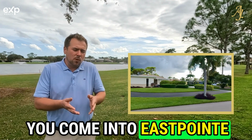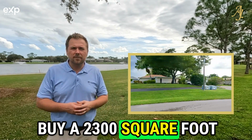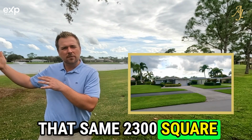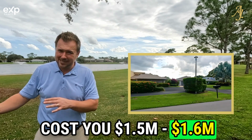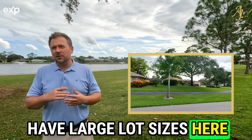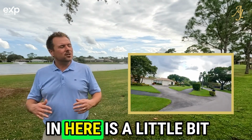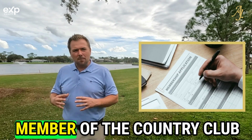You come into East Point, just for illustration purposes, maybe you buy a 2,300 square foot house for $800,000. That same 2,300 square foot house over in Alton is easily going to cost you 1.5 or 1.6 million. East Point was developed in the 1980s, and so as you can see, hopefully, you have large lot sizes here. It's a very mature neighborhood. Now, the architecture in here is a little bit different. It's pretty cool, but you do have to be a member of the country club.